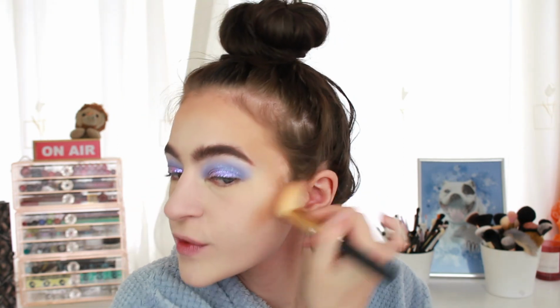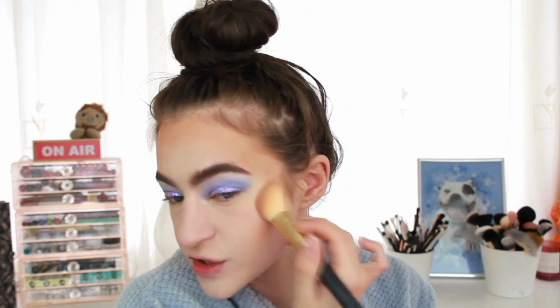Boom. I want to try and stop hoarding things that I know don't work for me, but I want them to work for me. Does that make sense? I just don't have the time to build up a bronzer 5 times for it to show on my skin when I have plenty of bronzers in my collection that just work perfectly, like this one.